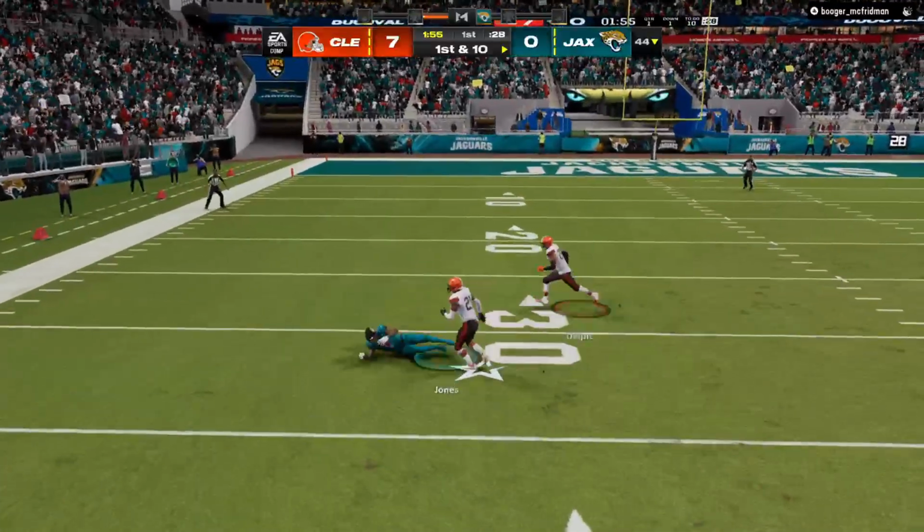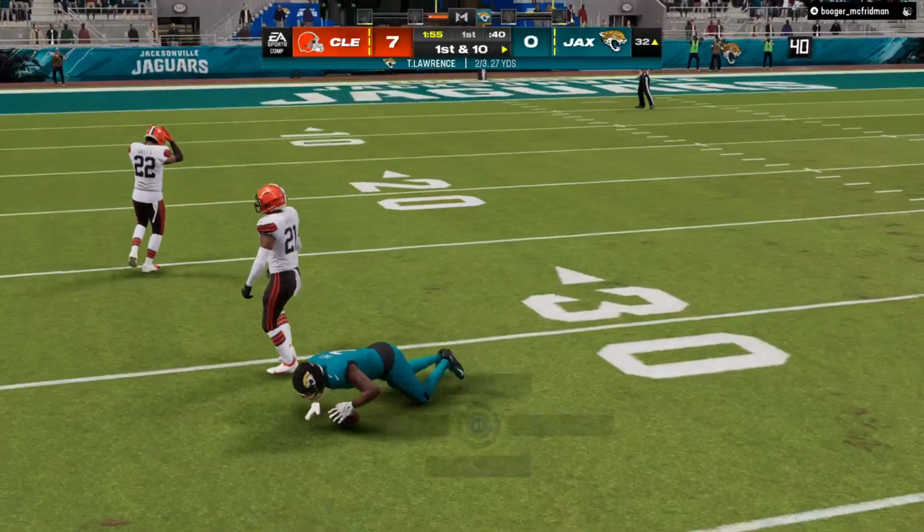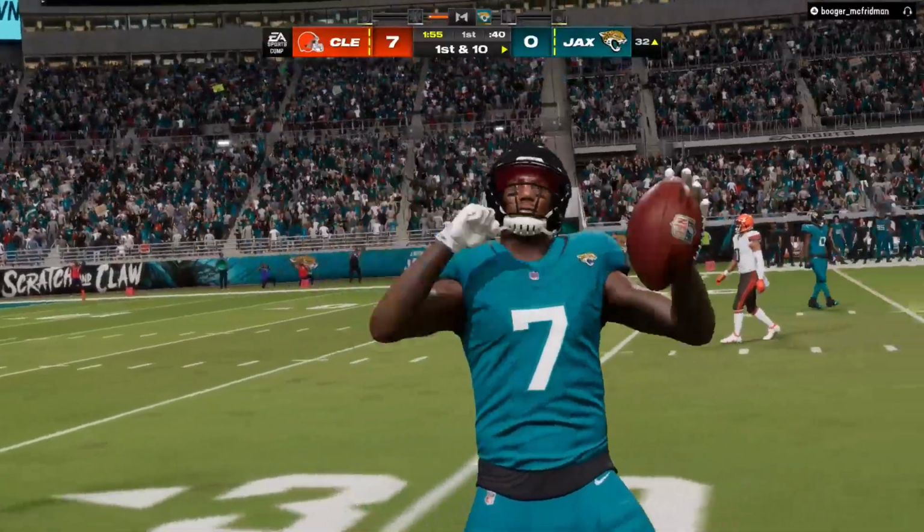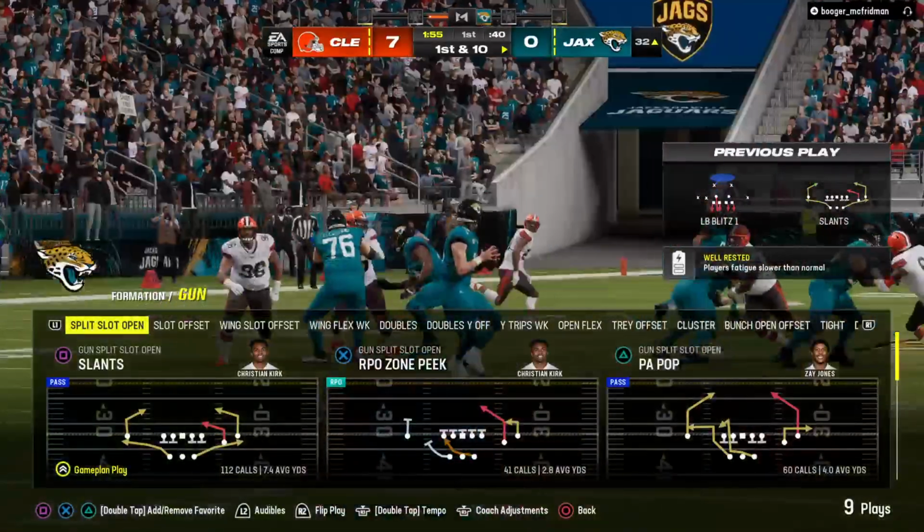They should have a better opportunity because the nerves should be settled now. That first series of Jones goes diving, and he's got it. And he takes this one down almost all the way to the 30. A really nice gain of 25 yards.